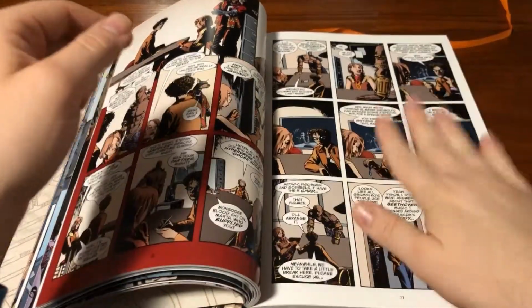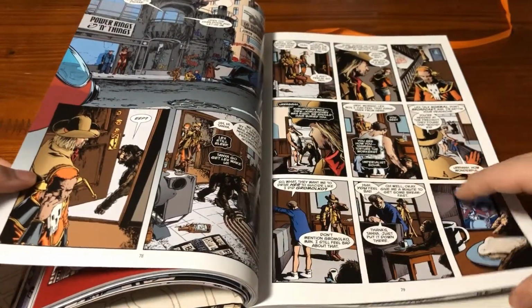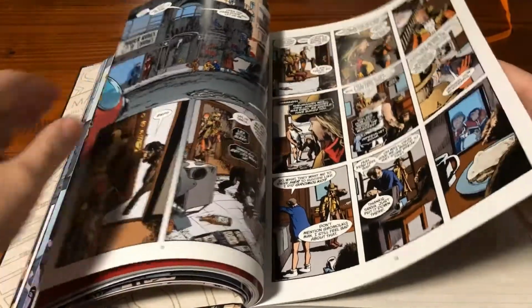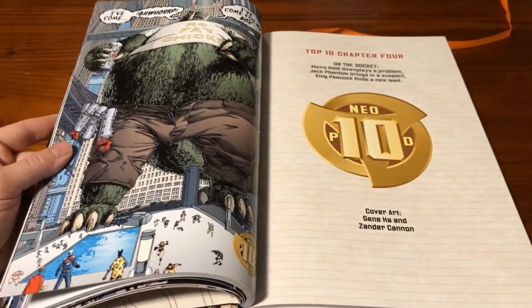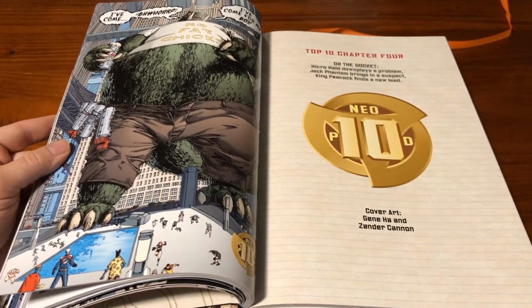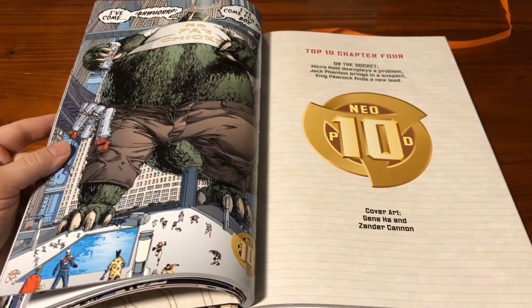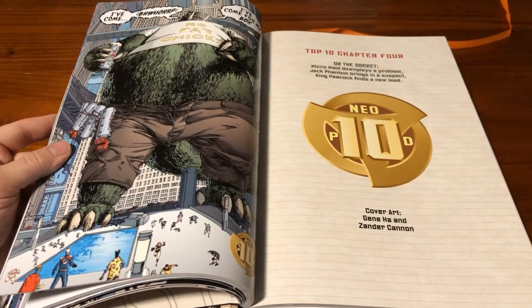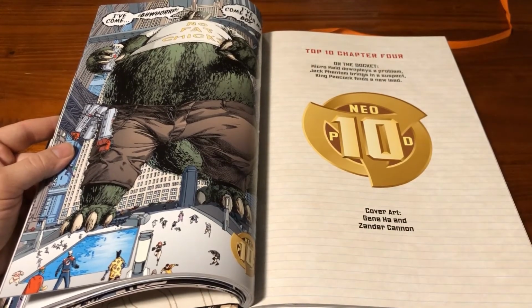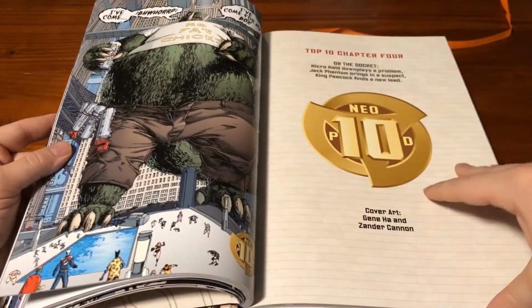We get a lot of 9-panel grids like this. Alan Moore is famous for those in his stories. And yeah, he doesn't talk down to the reader. There's a lot of great references to different types of hero stories. Like there are definite parallels to different comic book characters. There was a clear analog for Superman in here. This is supposed to be an analog for Godzilla.